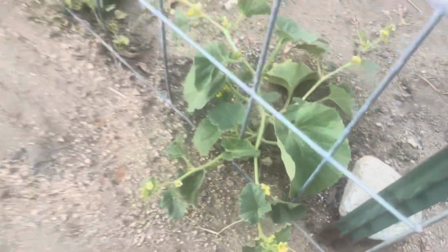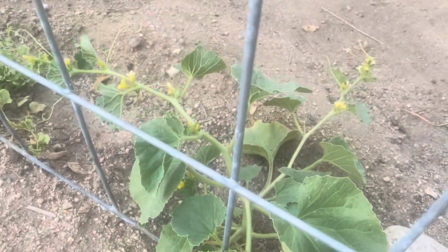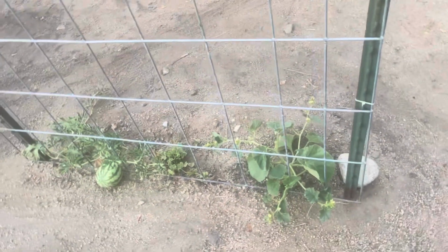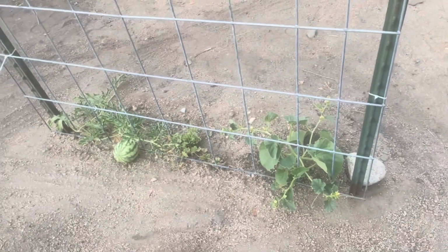This, I believe, is an Armenian yard-long cucumber. It's actually a melon. It's got so many blossoms, but it tastes like a cucumber, and they're supposed to be really heat tolerant. So I tried to primarily plant this side with seeds that I knew are really heat tolerant because they get the real brunt of the sun. Everywhere is getting a lot of full sun.